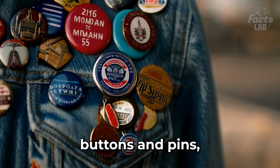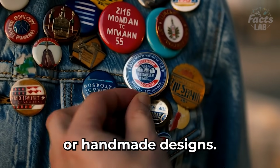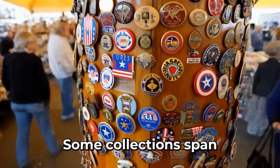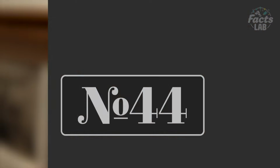43rd. Buttons and pins. Campaign buttons, pop culture pins, or handmade designs. There's a pin for every interest. Some collections span thousands of pieces, creating a colorful snapshot of history and fandom.